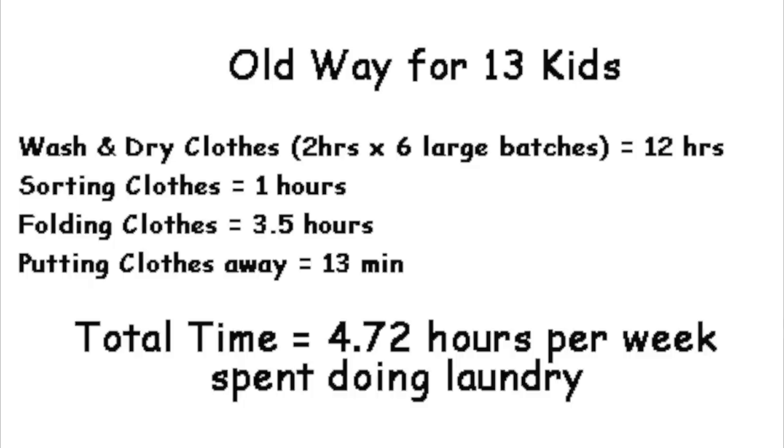So we didn't count the wash and dry time because you can do other things while the washer and dryer is going. You can accomplish other tasks, your homework, your jobs, whatever. So our total time spent doing laundry was 4.72 hours per week, so almost 5 hours a week.